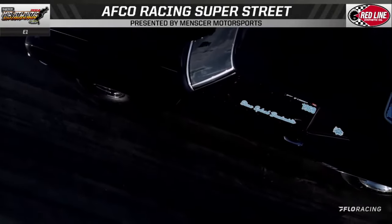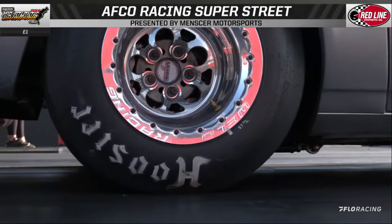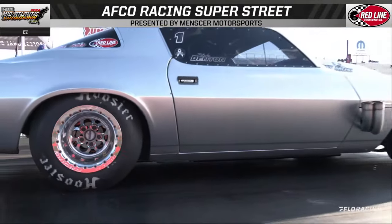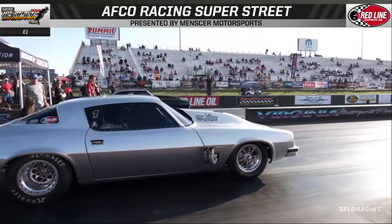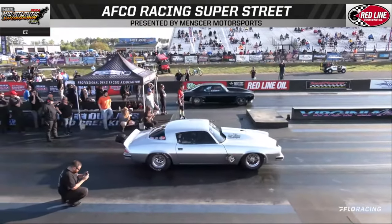Your attention to the pit area, please. Elite Top Dragster, call for you to the staging lanes. Elite Top Dragster, we need you to staging. Elite Top Dragster. It's Blake Denton. Steve D. Schaumburg, Ontario, Canada.